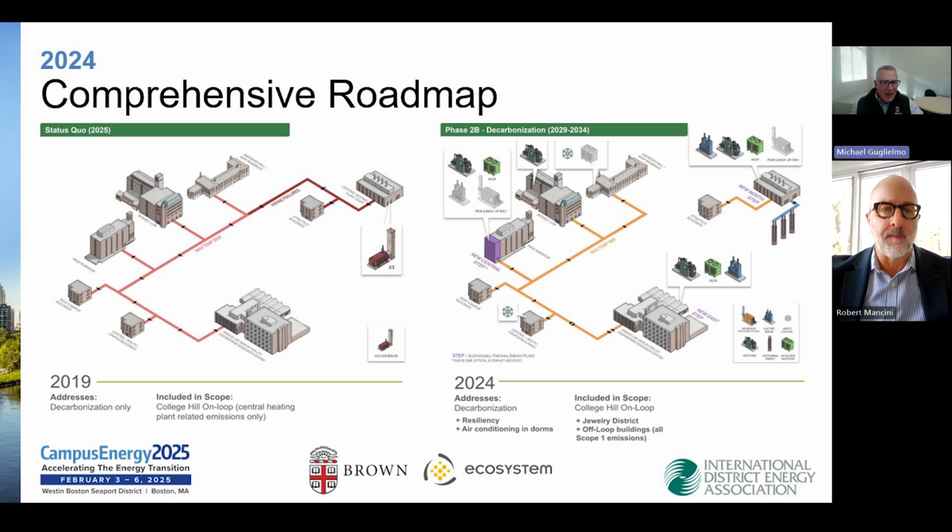Yeah, so this milestone, we are right in the midst of socializing the 2024 comprehensive roadmap. And what makes this one a little more unique than the last update is the fact that it's really a multi-phase plan that starts with projects that boost resiliency and reallocate capital expenditures on the aging infrastructure. It begins to implement the strategies that offer substantial emission reductions at the lowest cost per unit CO2 abated. And it also explores opportunities to leverage the decarbonization efforts to reduce the cost of adding air conditioning to several dorms.